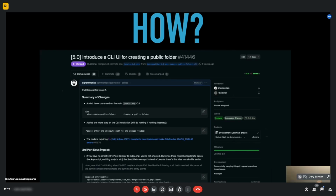And finally, we created 2 CLI UI. CLI means command line interface. 2 scripts, basically, that you can run either to install Joomla right from the beginning, or if you already have an installation, to upgrade it to use the public folder.